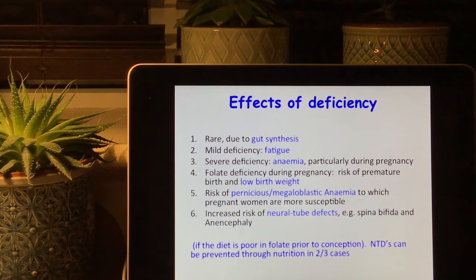Of course, when we're talking about the functions, once we learn the functions and everything about them, the deficiency of a particular vitamin becomes much more clear. So if you think about opposites, if, for example, red blood cells aren't created properly, we're going to get pernicious anemia.